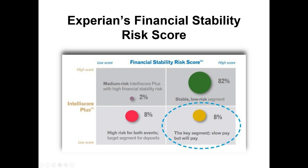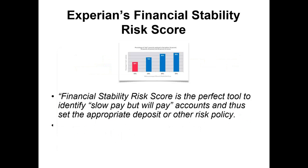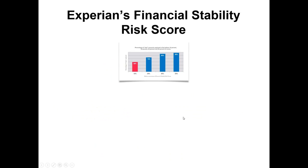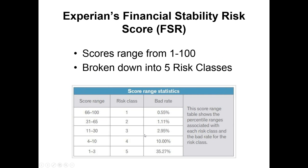Then you get into the very bottom scores of Intelliscore, the lowest score segment. This is what the Financial Stability Risk Score is actually showing you. So what they're saying here is, look, we have this credit score that gauges risk. Then we have a separate credit score which focuses on the lowest credit score borrowers we have and rates them even deeper. Because if you're going to look at this highest risk group to lend to, you probably want to know more information about them. So we're going to build a whole score around that lower group of people so you can see how much risk that lower group even really is.